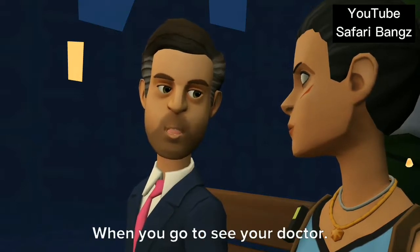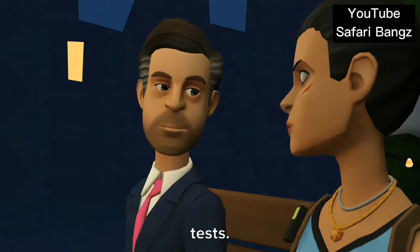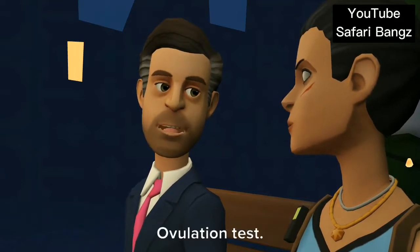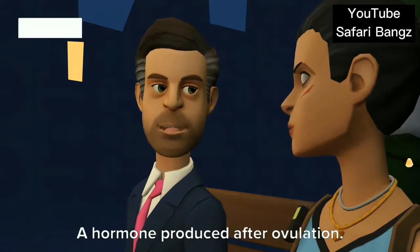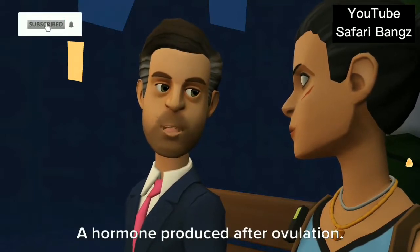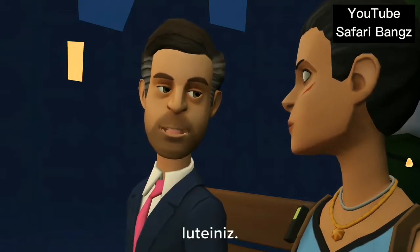When you go to see your doctor, the doctor will perform the following tests. Number 1. Ovulation test. This test is a blood test done for progesterone, a hormone produced after ovulation. It is done to detect the surge in luteinizing hormone.